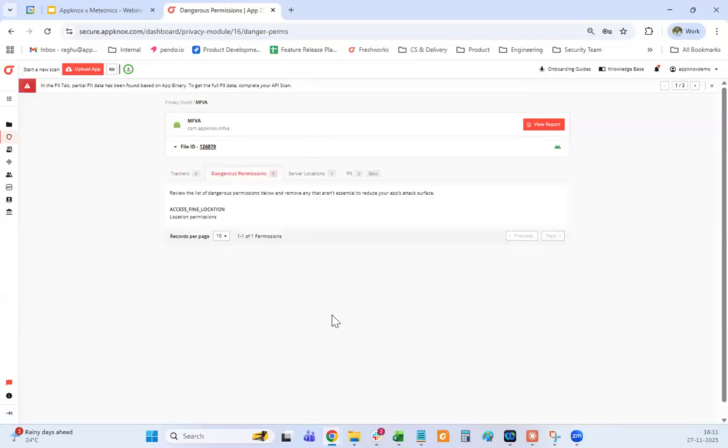Similarly, for dangerous permissions as well, we give a list of all the dangerous permissions that were found in your application. This again is meant to drive conversation, not to be treated as a vulnerability per se, but to drive internal conversations to try and understand whether this permission was really necessary in the context of your app and the organization. If not, you have an option to have that removed.